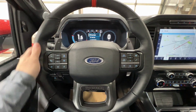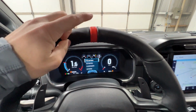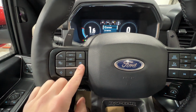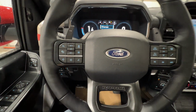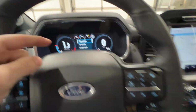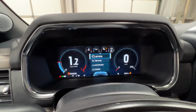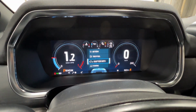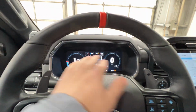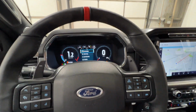But we start here on this nice leather-wrapped steering wheel, very thickly bolstered. We also have the red 12 o'clock position there up top. We do have adaptive cruise control with lane centering, so this truck basically drives itself. We also have your volume buttons right here, and then we also have controls right here for the fully digital gauge cluster, which includes all of the trip and fuel information. You also have Raptor info, towing status, and all their various settings in there. Very configurable. You could talk about this gauge cluster for hours. There's lots of good information in there.